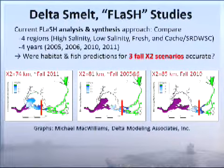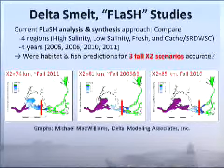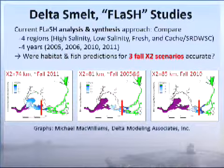And those 3 scenarios are actually these. 1 was with X2 at 74 kilometer, which we almost got in fall of 2011. We had it at 75 kilometer. 1 was with X2 at 81 kilometer, which we had approximately in the falls of 2005 and 2006. And then the final one was with X2 at 85 kilometer, which we had in fall of 2010.